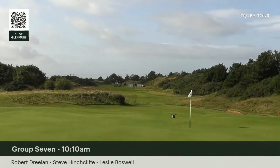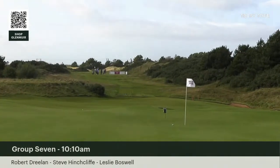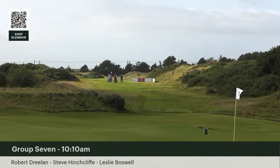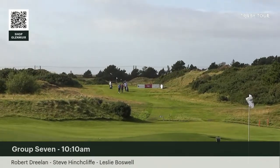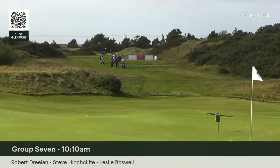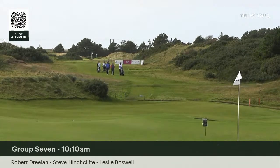Go on. Oh, what a shot. Well, we have a new leader. No doubt about that. We have a new leader for the nearest to pin competition here at the 6th. What a beauty. Could that be the winner for the Motor Caddy prize? Nearest to pin competition here. I think there's another one at 11 as well. My word, we'll speak to him.